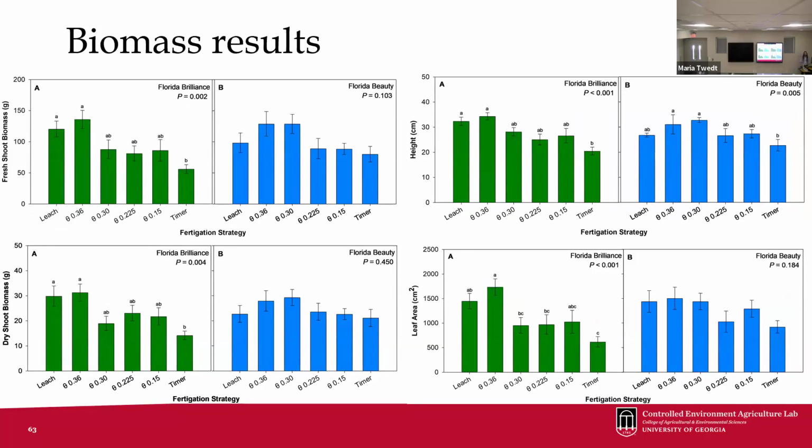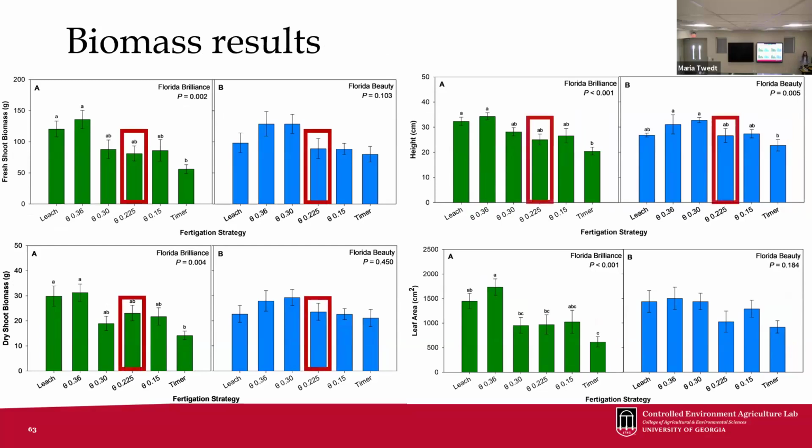With the biomass results, the point I want to make here is that just because the 0.225 treatment resulted in the highest yield, it doesn't mean that it had the highest fresh shoot biomass or the highest dry shoot biomass. And it also didn't have the tallest plants or the plants with the most leaf area. So why did this treatment produce the highest yields out of all of the treatments if it didn't have the highest biomass? Because you would think if you have higher leaf area, you can make more photosynthates, you can intercept more light, and maybe produce more fruit.